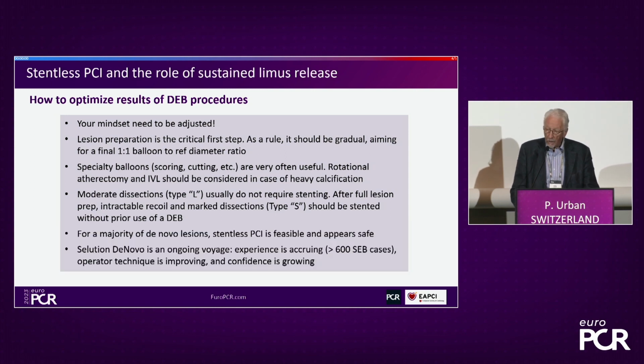I think based on this intermediate data, we can say that for a majority of de novo lesions, stentless PCI is feasible and appears safe. Our DSMB told us so. And yes, the trial, Solution de novo, is an ongoing experience. We are learning as we go. We now have more than 600 cases from 30-plus centers. The technique of the operators that we're monitoring by looking at selected angiograms is definitely improving, and confidence is growing. And on that, I hope we can all meet here again next year with a lot more experience, a lot more patients, and the same enthusiasm. Thank you very much.